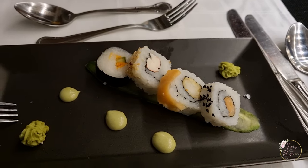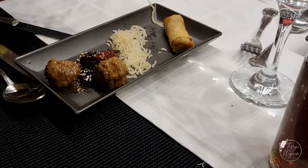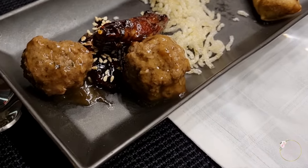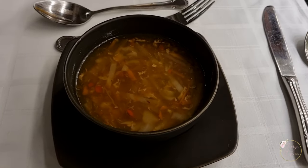So this is what we've been given for starters: some sushi, some meatballs, spring rolls, and some more sushi. And I think there's a little chicken wing there as well. Time for some soup now. Let's try this and see how it is. It's supposed to be spicy and sour.